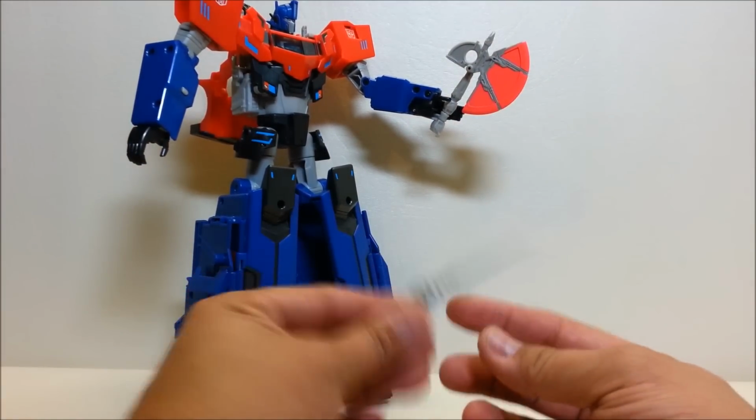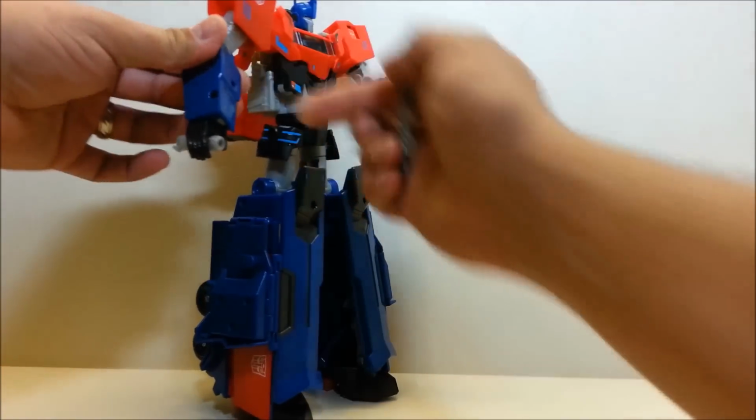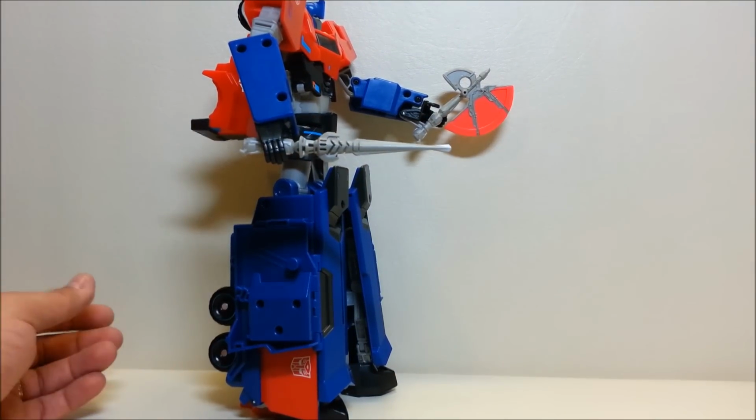Originally, I thought this was maybe like a lance or something like that. So we'll pop this guy out just so I can show it off. Initially, I was looking at this like a lance, and again, it looks a little short for it to be a lance.